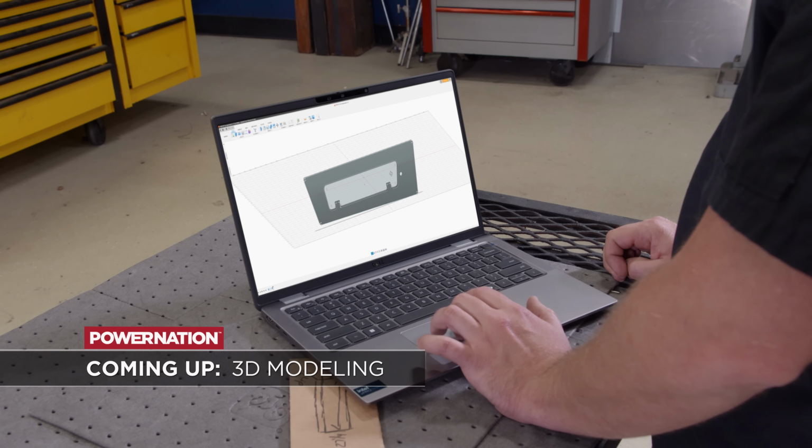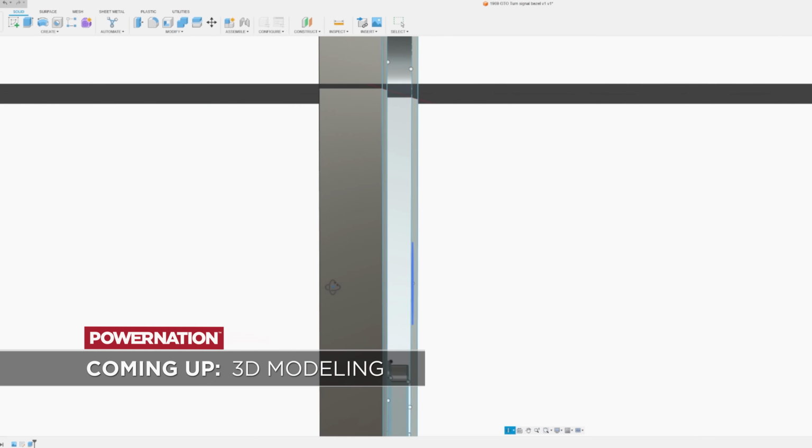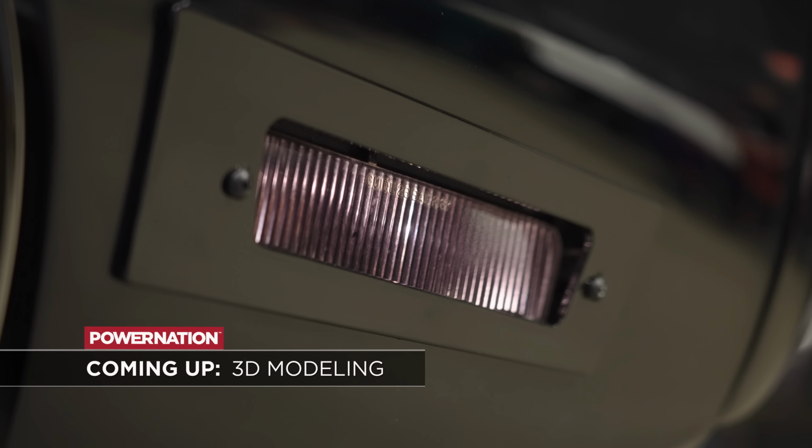Coming up, if you can't buy it, build it. We cut a few corners and design a one-of-a-kind component. They look good, man.